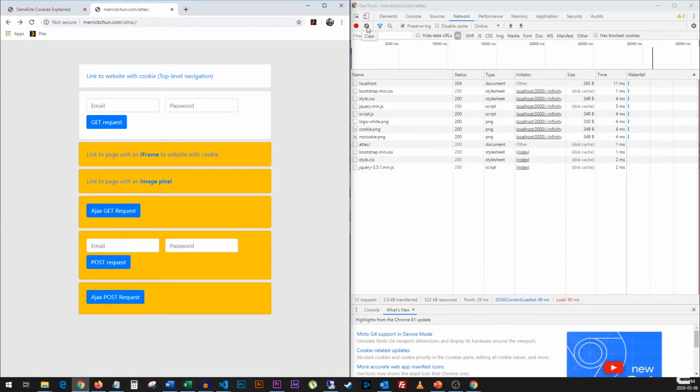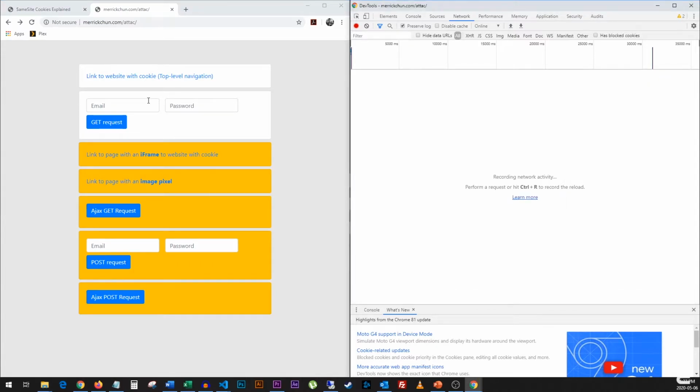Next, let's clear this out first. Let's do a normal GET request that also does a top-level navigation change. So we'll just type in some gibberish here, and when we hit this, we're going to be redirected to localhost because it's a GET request to localhost. And let's see what happens.